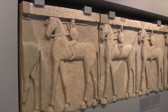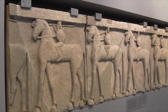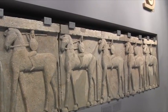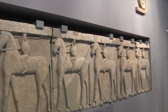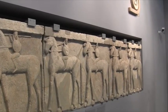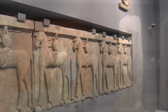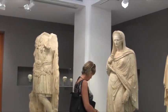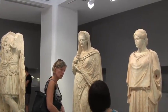Greek art of the Archaic period, 7th to 6th century BC, is marked by the development of monumental sculpture, namely the creation of life-size and over life-size statues in stone. These are Roman. You can see how tall they are.